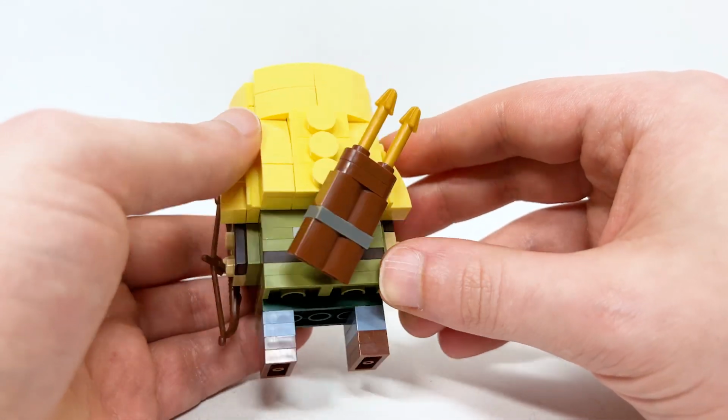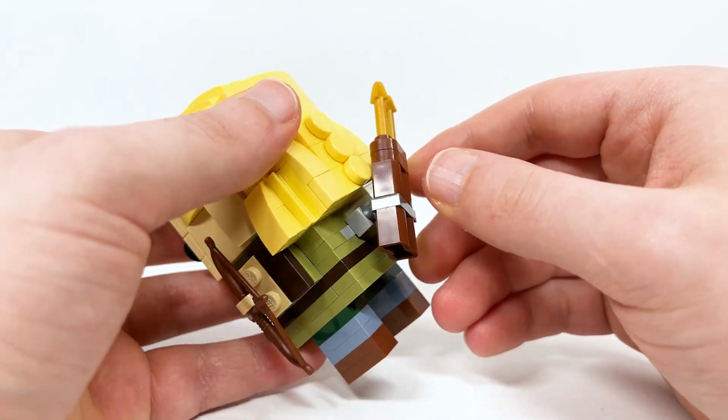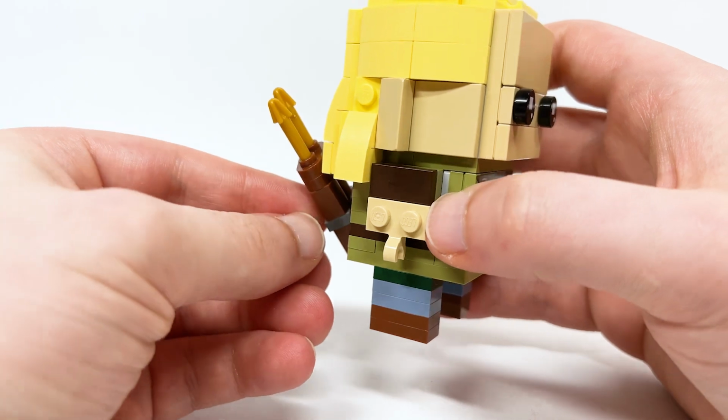That's pretty cool. I don't think we've ever gotten that before for Brickheadz, so it looks pretty great how they've done that here on this angle with the mixel joints there. Now, you can't really see it, so I don't mind too much that you have the gray sticking out, but from the side there, it looks pretty good just having that sticking out.